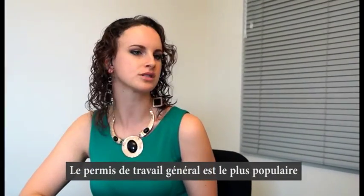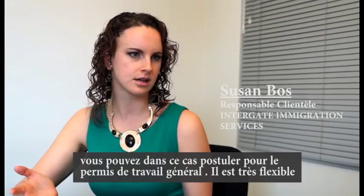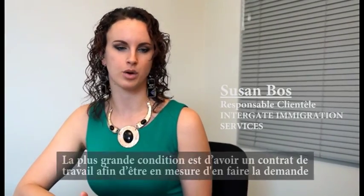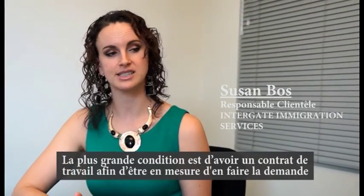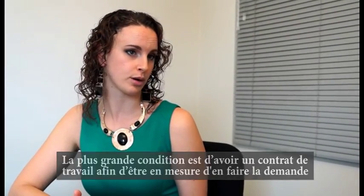A general work permit is exactly what it is. It's general. It's the most common work permit, and most times, most people qualify for that permit if they don't qualify for anything else. The biggest requirement of that is that they must have a job offer in place in order to be able to qualify for the general work permit.